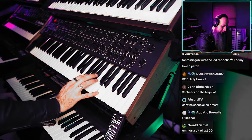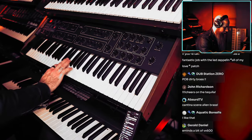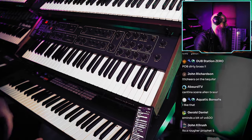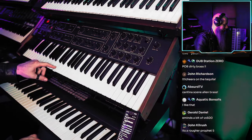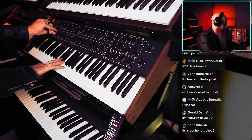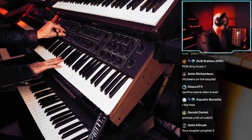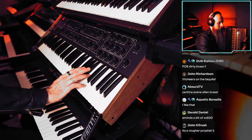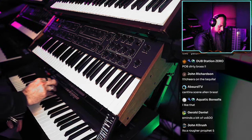The VX600, yes. What an awesome sound. And then we could add some more chaos by adding some action to the actual filter from the LFO. Nice slow filter movement. I love this patch.